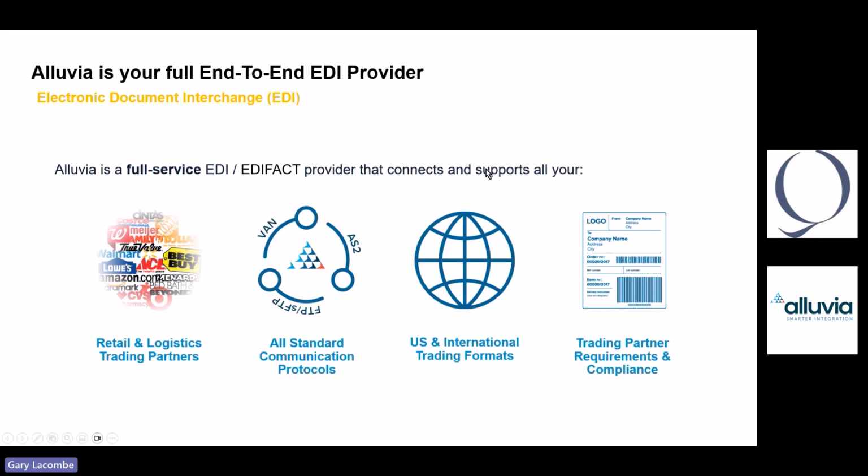So what we're here to focus on is EDI. And Alluvia is a full-service EDI provider. So we do the communications from the trading partner. We serve as the VAN, and we provide integration back into SAP.